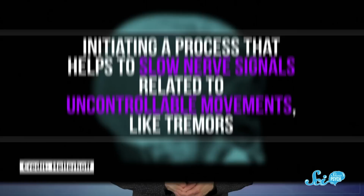Though it was originally approved to help treat Parkinson's disease, DBS may also help with treating symptoms related to depression or obsessive-compulsive disorder, since DBS can help with regulating brain activity. By the 60s and 70s, researchers were starting to experiment with electrical implants within the brain to help treat chronic pain, epilepsy, and other neurological disorders.